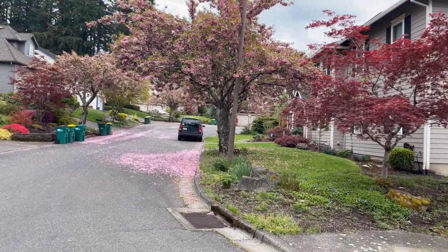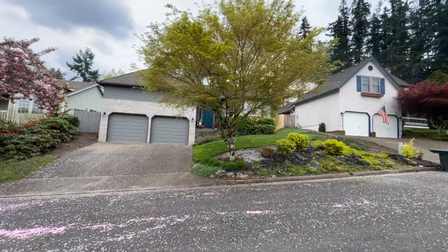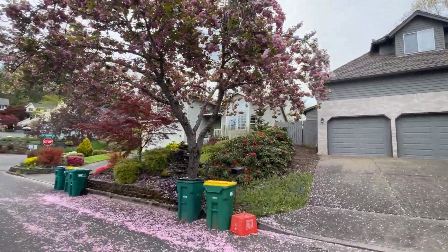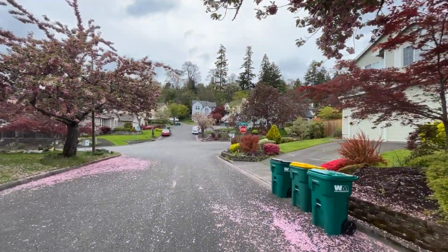These areas have gorgeous neighborhoods, lots of pride of ownership. You can see that just in the lawns. Everyone takes care of their homes, and the schools are great. You're in the Beaverton School District, which ranks in the top 10 in the state. The number one thing I love about these neighborhoods is the pride of ownership, how well all the homes are really taken care of. So let's go walk around the neighborhood a little bit so you can see for yourself. That's one of the main reasons I shoot these videos, so you can see what it's like to live right here in these neighborhoods.